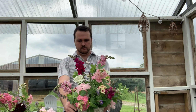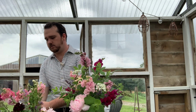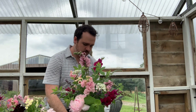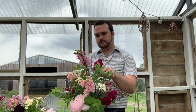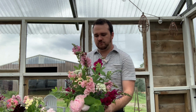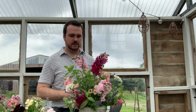Now I'm going to take a little step back and see how my shape is. And with this, I actually want to go a little higher. So I'm going to grab one more with the lavender and see maybe I can get it to stay a little taller. Maybe in a different position. And then, let's see, we'll add another pink on this side.